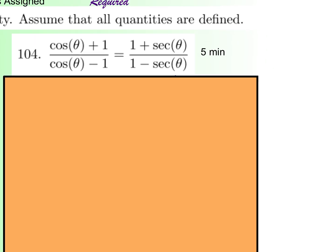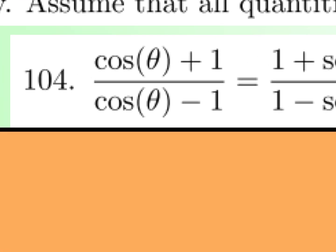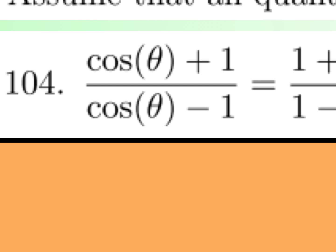Raise your hand if you've got this one. All right, that's not many people. All right, so Claire, give us an idea of what you did to get started. Well, I changed the cosine side. You messed with this side, okay. Because 1 over cosine is secant. Oh, so you were thinking you could swap out the cosines for 1 over secants. Yeah. Now, why would that help?